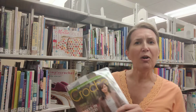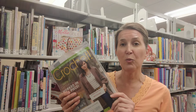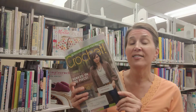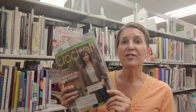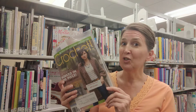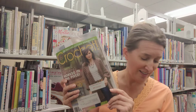We also have some magazines that highlight fiber crafts that are available for checkout. This one is on crocheting, and I'm currently making a project from here. I also wanted to let you know that we have magazine access through something called Flipster as well. This magazine is available on Flipster also, so you can access that with your library card right through the library's website. Just look for where the link to Flipster is on our homepage and check out crochet magazines, knitting magazines, and I'm sure there are lots of other crafty magazines in there as well.